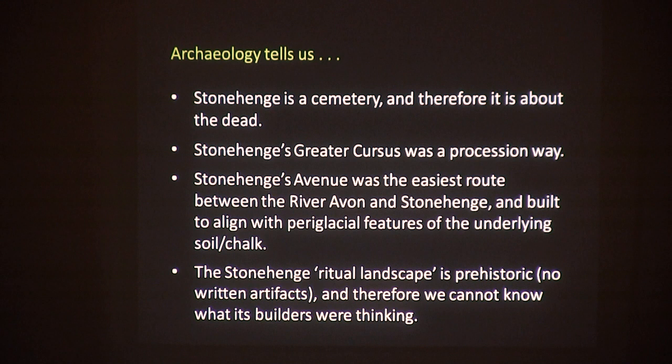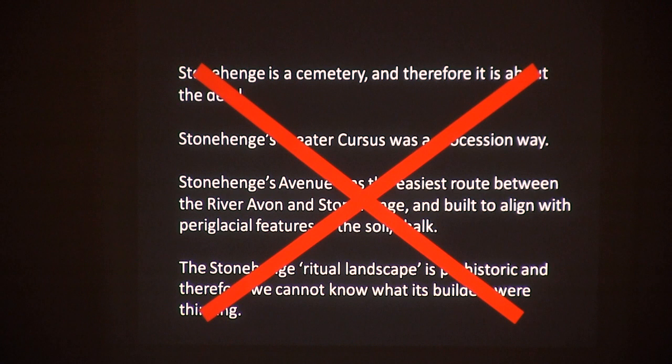Okay, the ritual landscape of Stonehenge is prehistoric, and we don't have any written evidence, and therefore we can't know what the builders were all thinking. Standard understanding in science. They're all wrong. There's no evidence that the Cursus was ever a procession way.